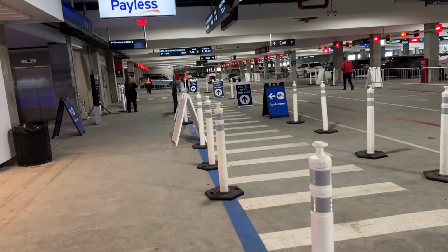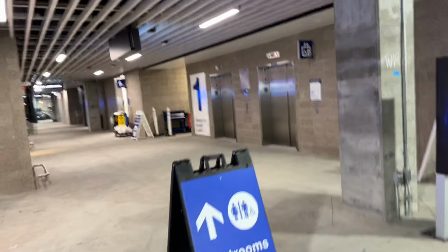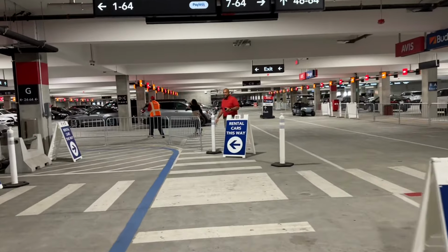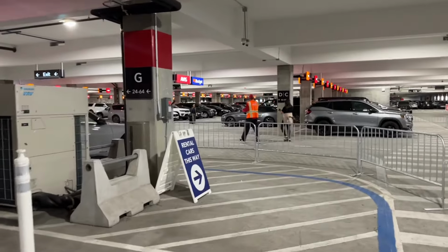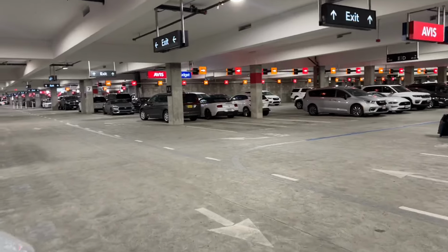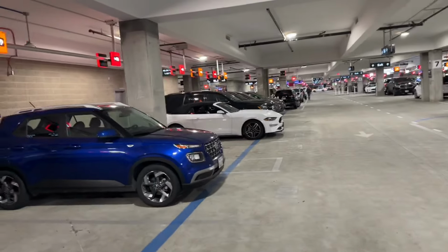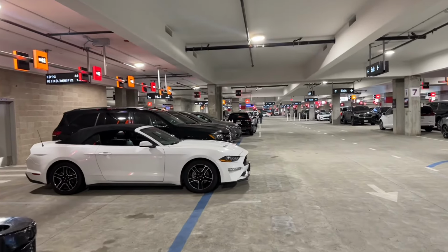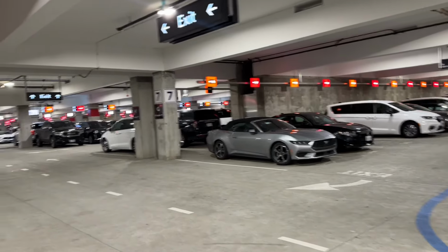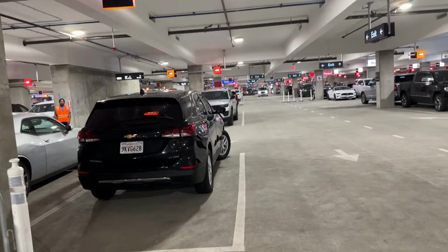So let's, all right, let's do this one more time. This is where you're coming in. Restrooms are over here if you need that. Let's just head down to Avis, guys. I don't know if this is new, but the orange and red... maybe in the middle they got it set up like that so they can park depending on where they need a spot. They can change them over.